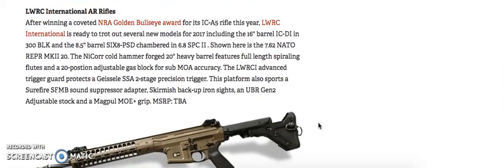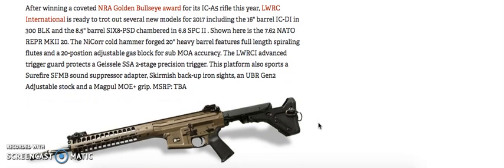Okay, moving on. What else do we have here? Ooh, LWRC. Yes, we've got the 16-inch barrel ICDI, I'm assuming that's for direct impingement, 300 Blackout, and 8.5-inch barrel, 6.8 PSD chambered in 6.8 SPC2.